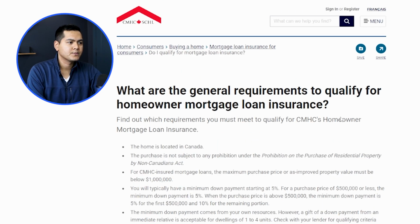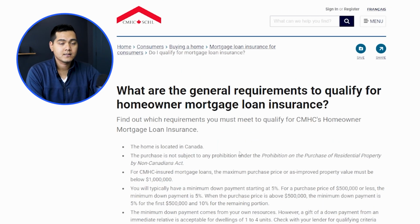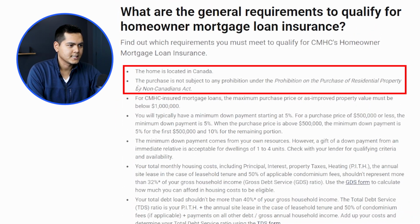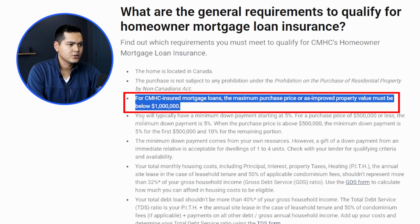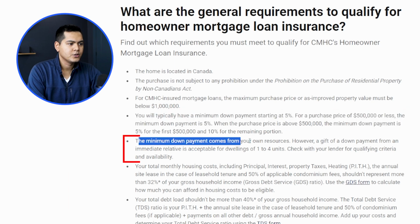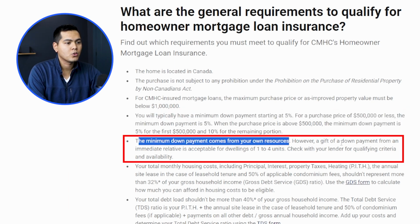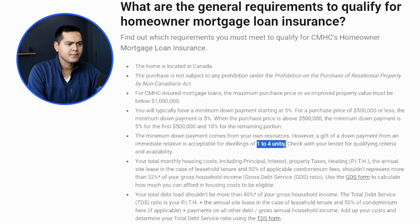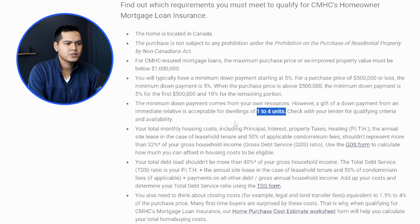So let's go into some of the general requirements to get mortgage insurance. Standard stuff, obviously it's only for homes in Canada. It has to be less than $1 million. Again, it talks about the minimum down payment. You have to use it from your own resources or a gift from an immediate relative. You can purchase homes with between 1 to 4 units. I believe for 3 and 4 unit properties, you will need to put 10% down, but it is available. Here it talks about the debt ratios and it talks about the closing costs.